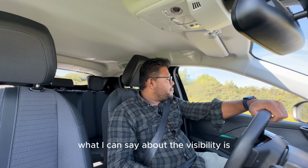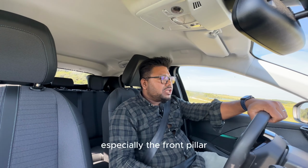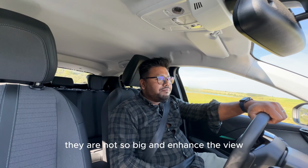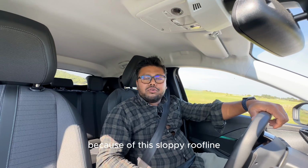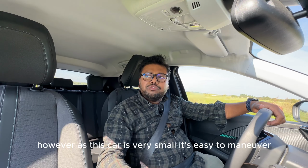What I can say about the visibility is that overall visibility is pretty good, especially the front pillars. They are not so big and enhance the view, especially when you're turning right. In the back, the visibility is pretty limited because of this sloping roof line. However, as this car is very small, it's easy to maneuver.